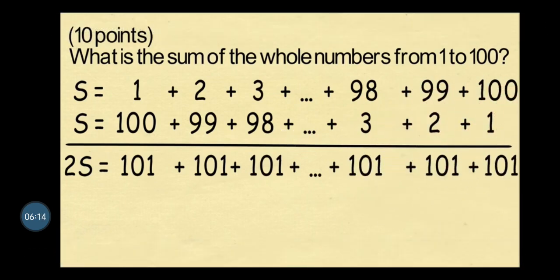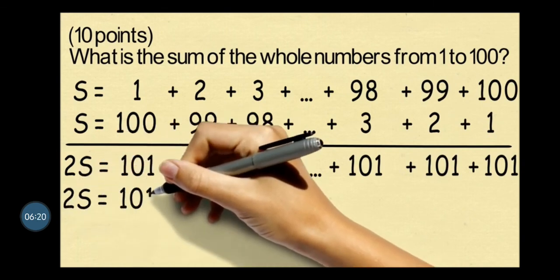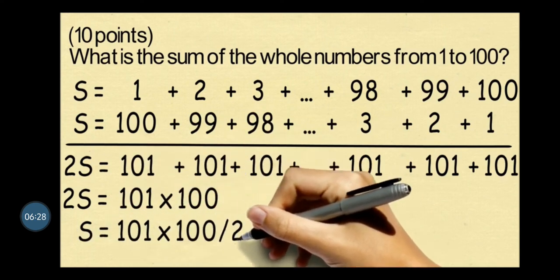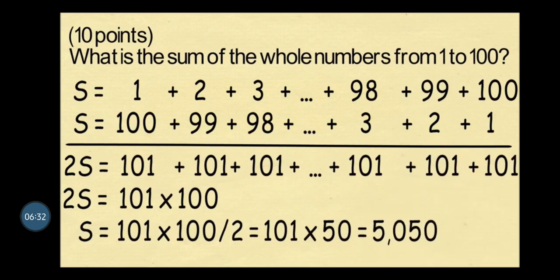Gauss has figured out something that is going to shock the world. 2 times the sum is equal to 101 times 100 because there are 100 terms. He now figures out the sum by splitting the product in half. And so the sum is 101 times 50, which is 5,050. Gauss has figured out the answer, and he has plenty of time to spare to check his answer.